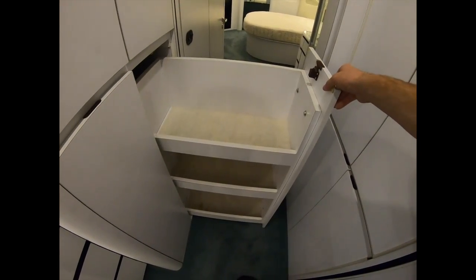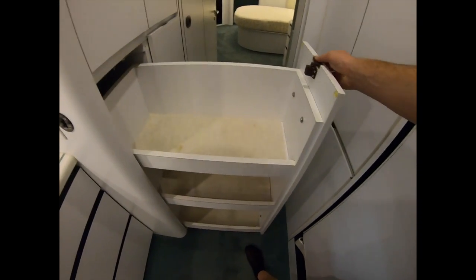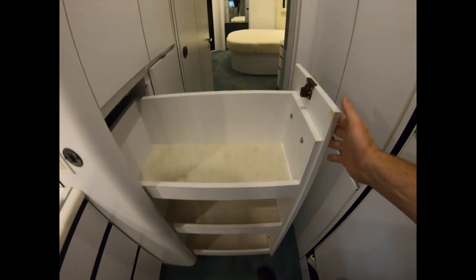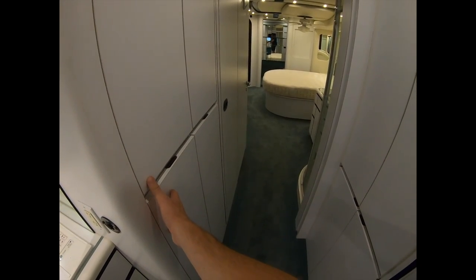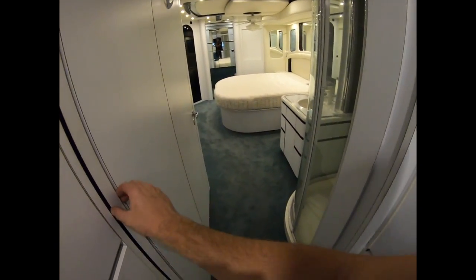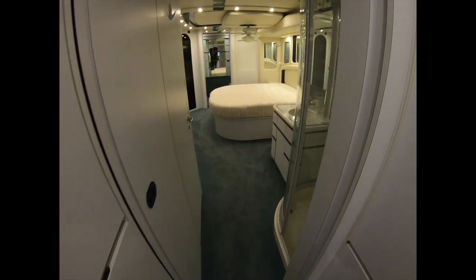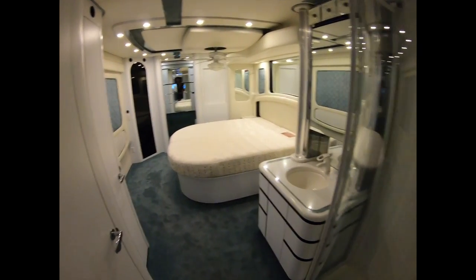Nice pull-out pantry there. You've got two of those completely lined with carpeting, and you can really feel the build quality when I open and close those. I wonder if this is a pocket air door, if you have to press a button for it. This rear bedroom, this is a cool floor plan, unlike anything I've seen in any other Newell.